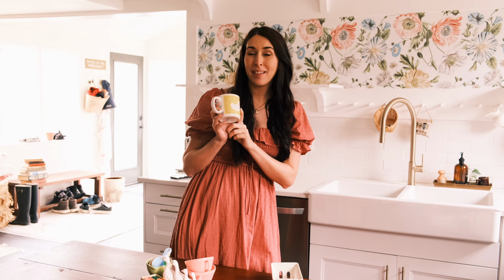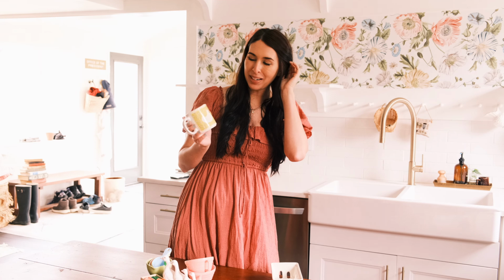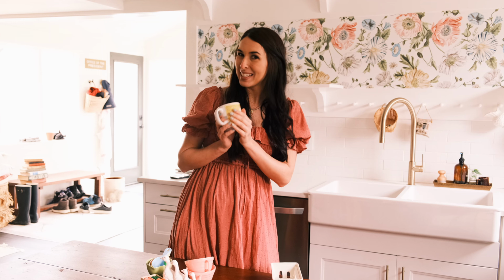I also have been on the hunt specifically for spring mugs. I love to have mugs on my little peg wall back there. And I also just drink a lot of coffee, so I love to have mugs. And I've been kind of surprised, but there's not very many good spring mugs. I'm not sure where all the spring mugs are, but we at least got this guy.